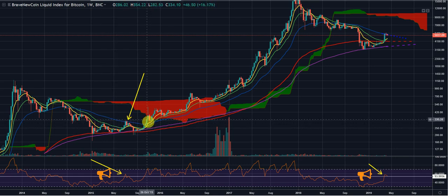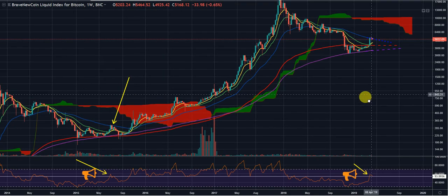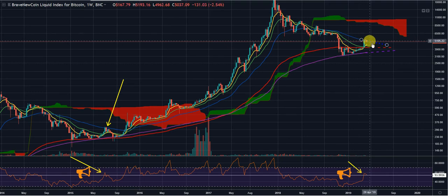You can see it back tested here as support, and it was after the races, and we were above moving averages. Vitally important. So the same thing is happening right now. We are above all moving averages on the daily, which is the first sign that this bear market is ending.